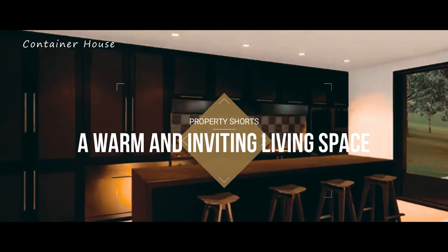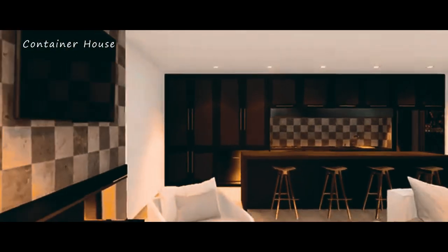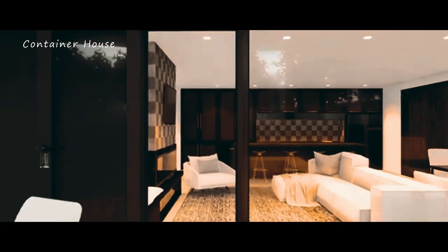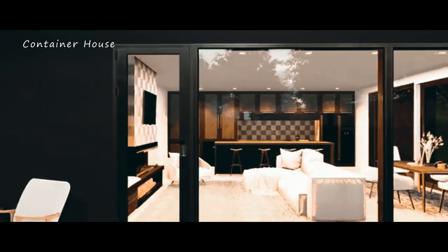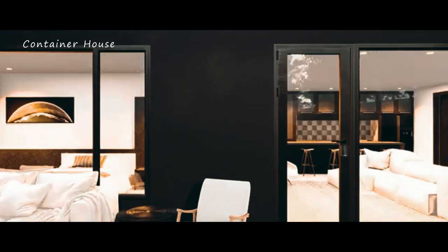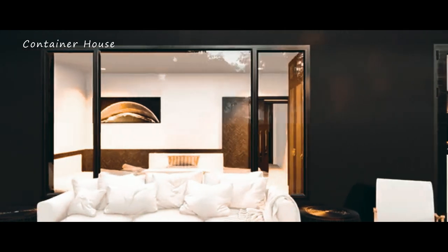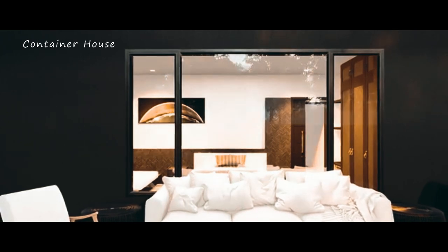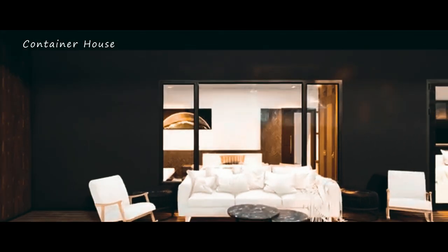A warm and inviting living space. The living area is a true reflection of modern comfort and minimalistic elegance. The open-plan design seamlessly connects the living room, dining area, and kitchen, creating a fluid and cohesive space. Soft, neutral tones and natural materials, such as wood and stone, add warmth and texture, making the room feel inviting and cozy. The large windows not only flood the space with natural light but also offer stunning views of the surrounding landscape, further enhancing the connection between the indoors and the natural world outside.